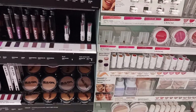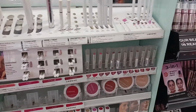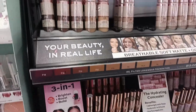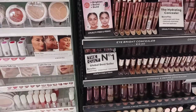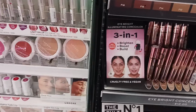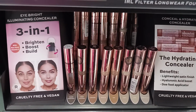Kasi meron namang parang mga sample dito, kaya tester. So you can do it. So here, we have the makeup revolution of London. So we have the filter. So dito, unahin muna natin sa ating mga kilay, diba? So you have here the 3-in-1, brighten, boost, and build. Okay, so yan. Ito ang hydrating concealer daw.